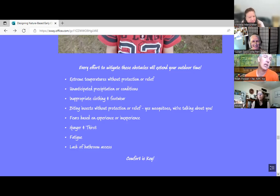And then fatigue. So if you're tired, it's really a rough go, right? And there's ways that you can relax outside. Hammocks are really nice. And I tell you, a nap outside is something special. And then last but not least, a lack of bathroom access. So really, again, the future favors the prepared. Whatever you can do to mitigate these obstacles will help you extend your outdoors time. Really, comfort is the key for you and your children.